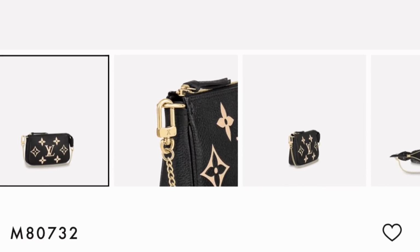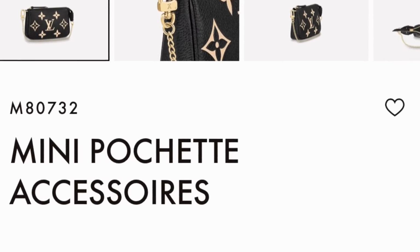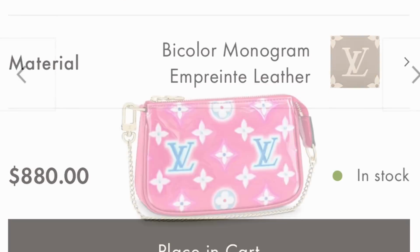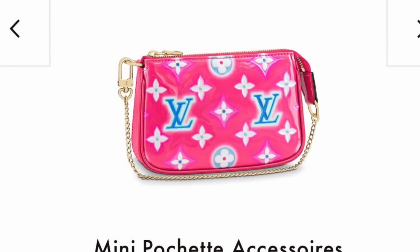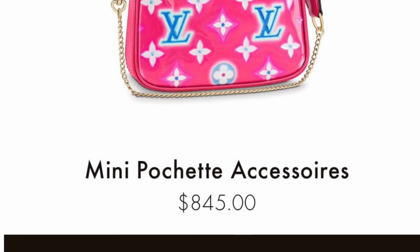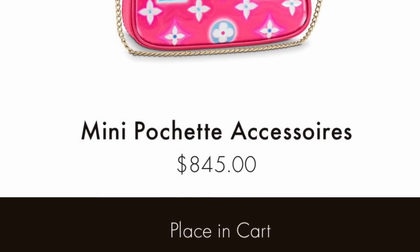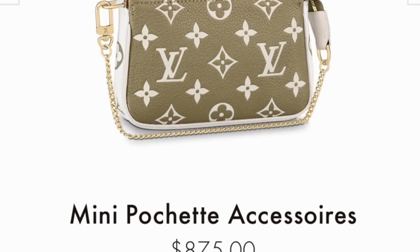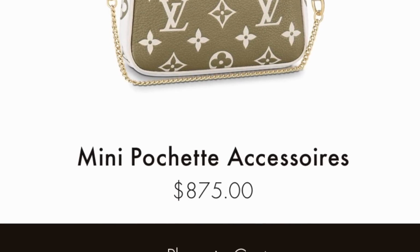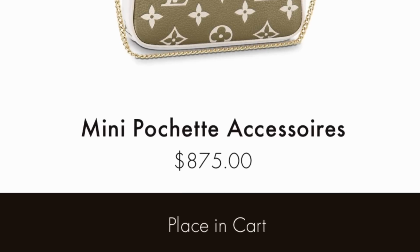This one too, the bi-color Empreinte version. This is in stock. And this too is $880. It's a lot of money. I remember this one when it came out for Valentine's Day and it was sold out everywhere and now available for $845. This one also available for $875. So a bunch of mini pochettes were online.